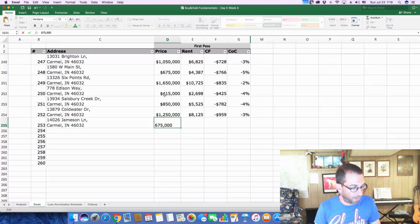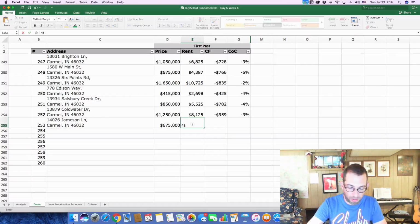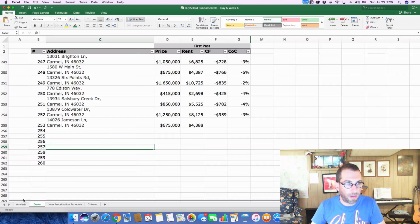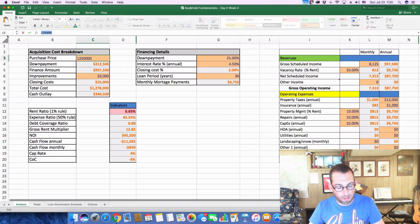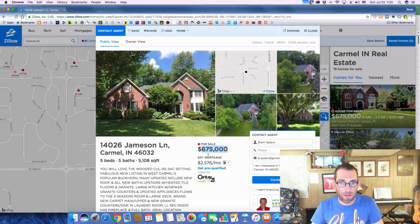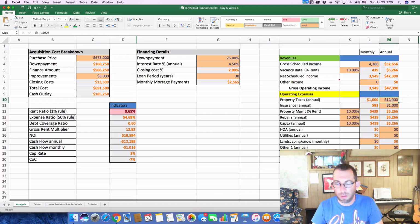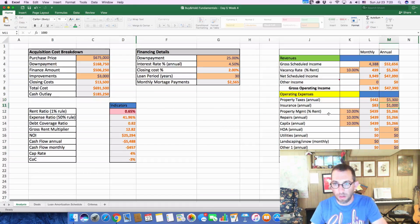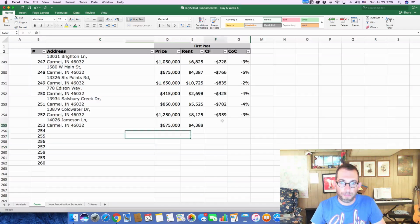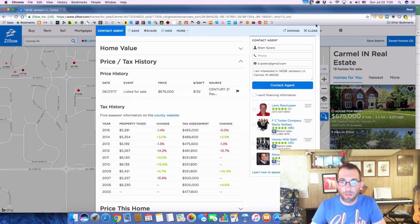Okay, so I was about to do this one. 675 times 0.65% gives us 438 in rent. Where does that take us? Okay. 4,388 over there, and let's go find the taxes. 5,300, not 40, 53. 457, minus 3%, and we're on to the next one.